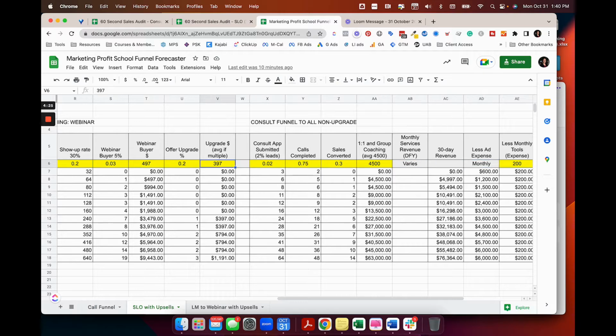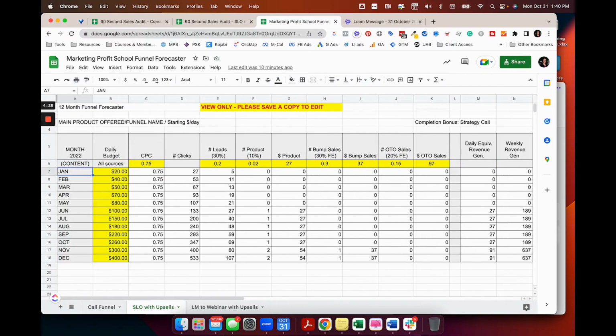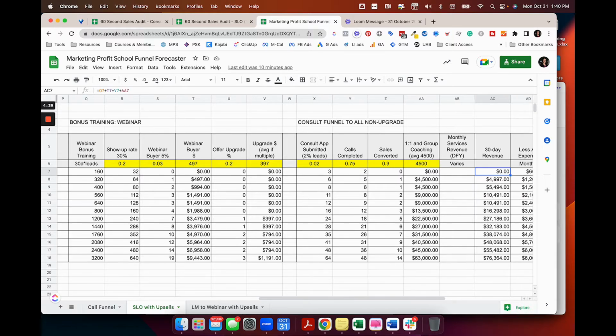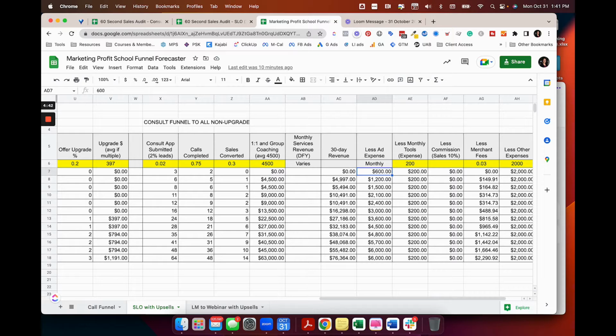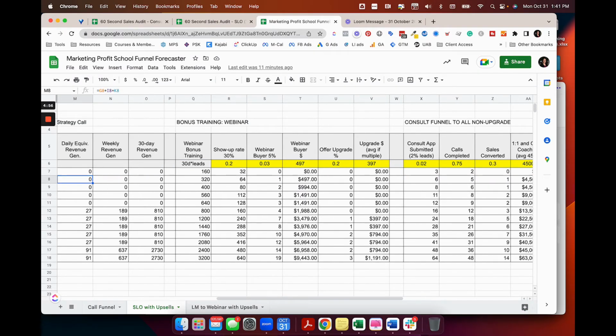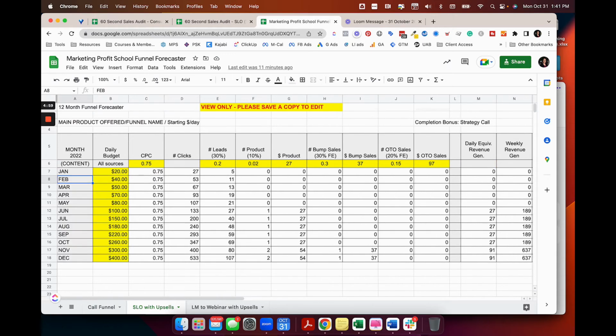So you can see back here, if you're spending $20 a day on ads, and that's 27 clicks, right? As it works its way through, you're not really making a lot of front-end sales, right? So if you're paying for ad expense and tools, you're losing money at $20 a day on ads. And this is hard for some people to wrap their head around. So that's why I like doing this exercise, right? You don't actually get profitable until you go to $40 a day at these metrics.